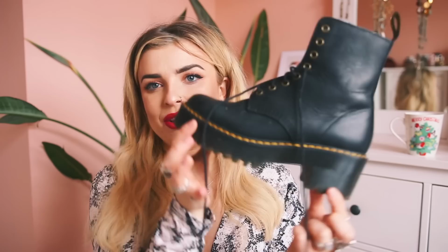I basically stopped wearing Dr. Martens for a while, and then this year I decided, you know what, I want to bring them back into my life. But I wanted something that had a little bit more lift, seemed a little bit more slimline, and I went to Shriver. Absolutely love these shoes. They just seem a bit chunkier at the bottom as well. But the leather on here is so soft, so nice.